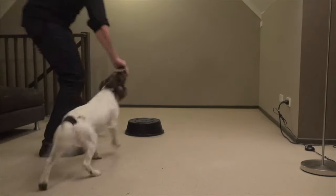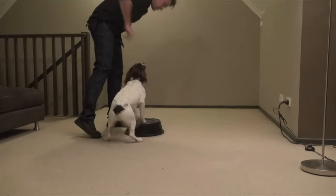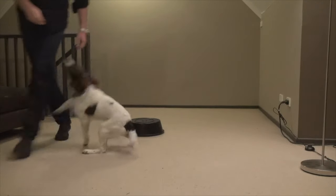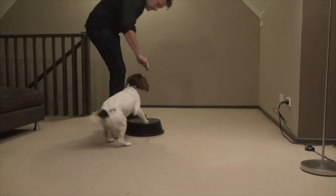We start off using a shallow bucket, but in reality, you can use any object that is raised slightly from the ground and has a different texture. We simply lure the puppy onto the target. As soon as both paws are on the object, we mark and reward.